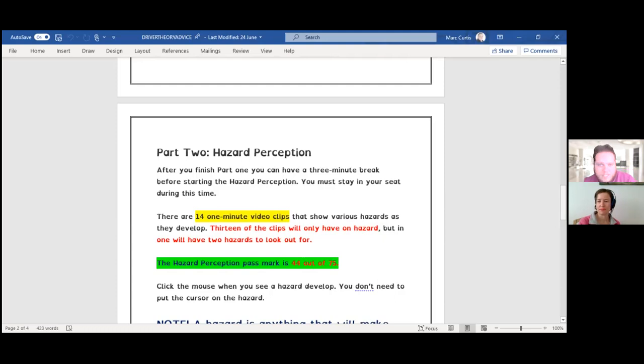So yes, that is a hazard because there's a fella on the bike, but he hasn't developed yet. So you need to catch it within the window and the time frame, and practice is key. I remember practicing, Julie, and some of the clips that I practiced came up on my test. So it's definitely worth getting a good practice.